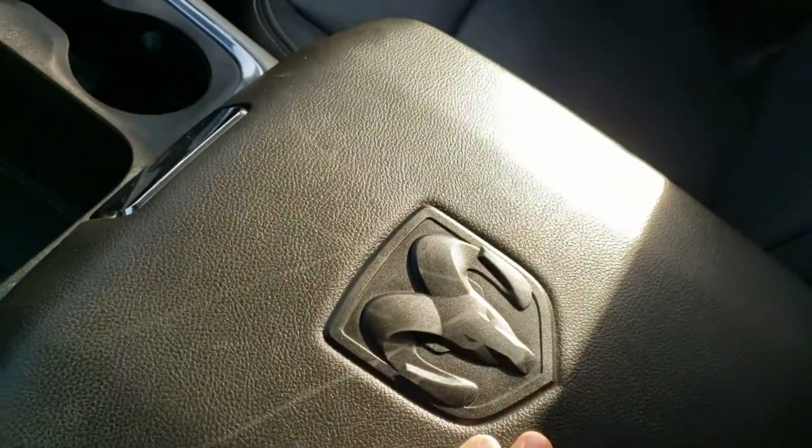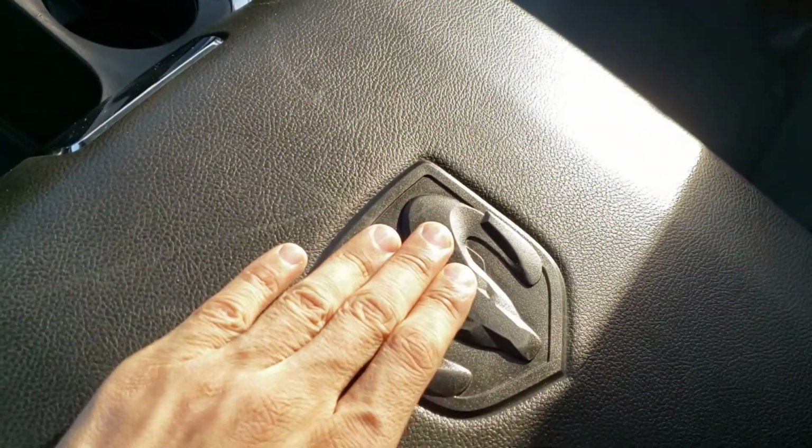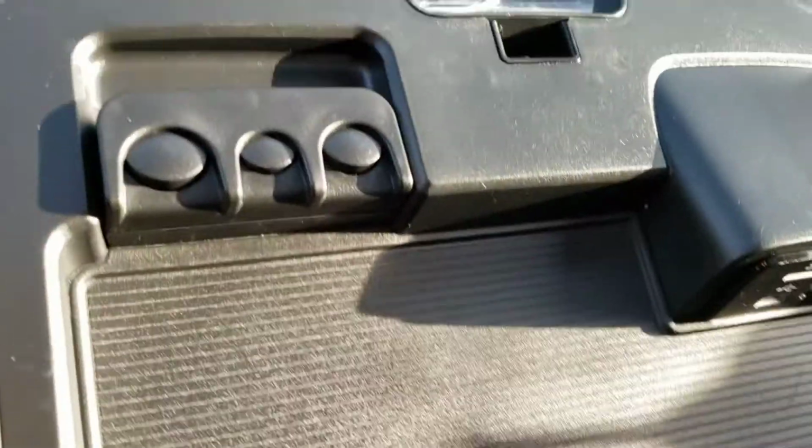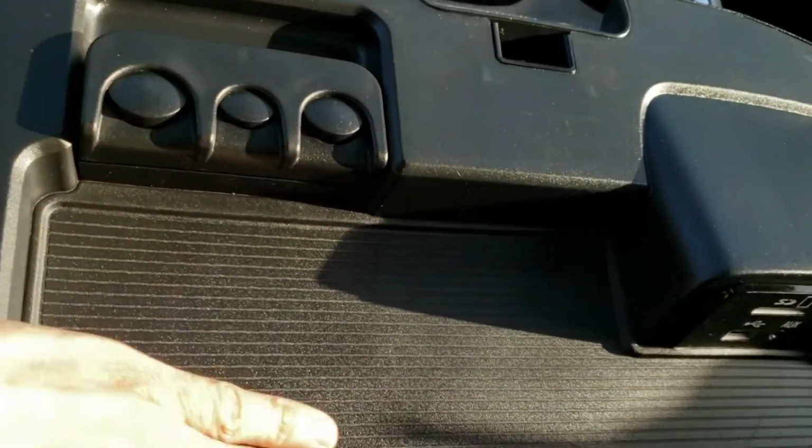Then you've got this massive center console here. You've got that nice RAM in the center. It's a nice padded armrest. And of course, you can open up the top of that to reveal the first compartment here. You've got some coin slots at the top, and then you've got a nice little tray.